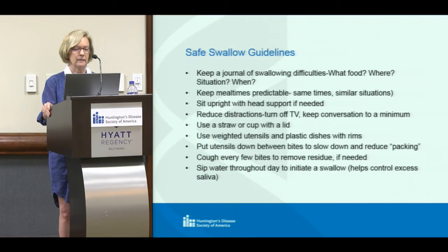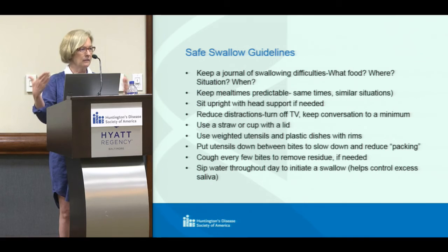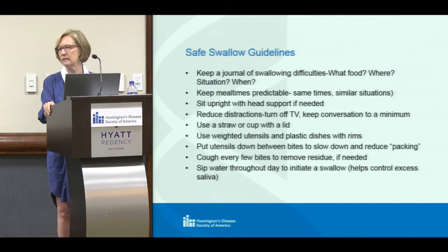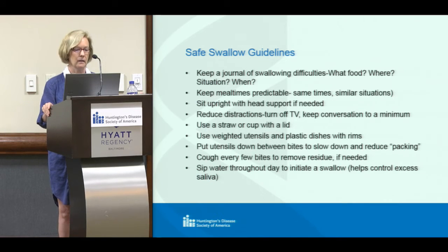And then you can cough every once in a while if you feel the need to just kind of clear things off, just in the event that something might be going down the wrong way, but you can't really tell. So if you feel like there's something there, definitely cough. That cough every few bites to remove residue is generally something we see on a modified barium swallow test, that we can see you're not clearing and you're not feeling it, so we might ask you to cough in between. It's a good strategy if it's necessary.